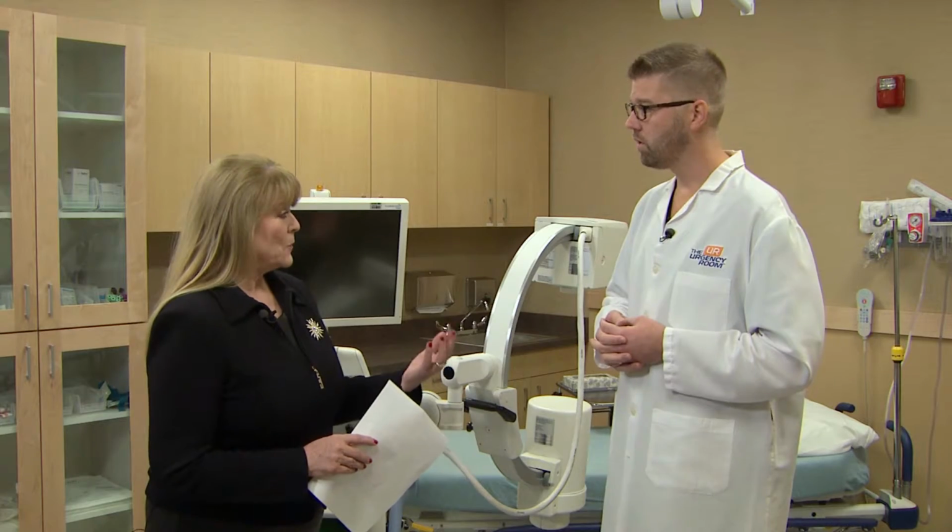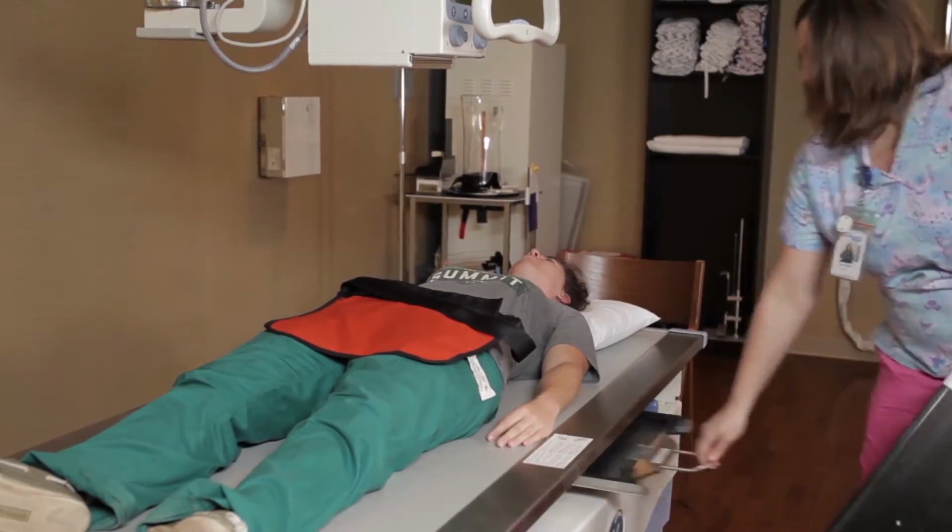And that's correct. And the newer X-rays give off less radiation. Yeah, what are the risks? That's the goal, to expose a patient to the least amount of radiation as possible, which is why we have the ultrasound, but we also have x-rays if needed.